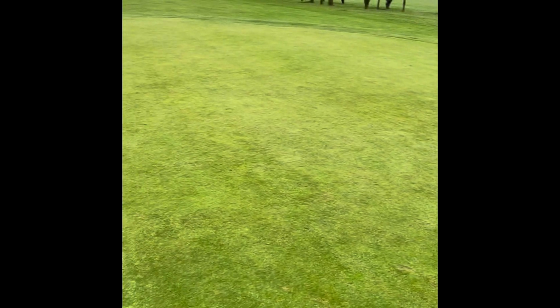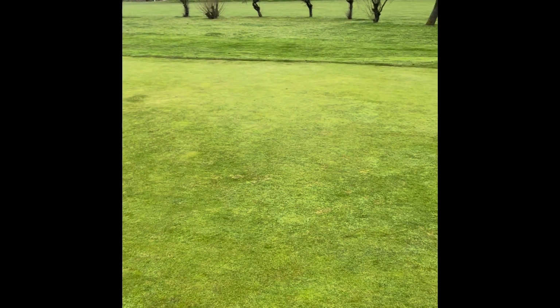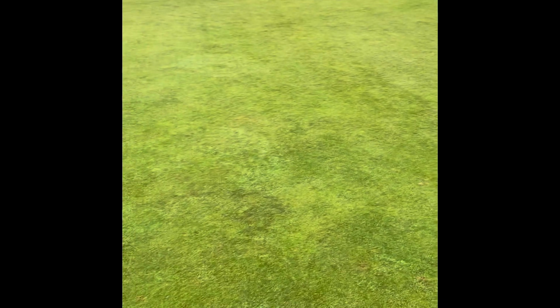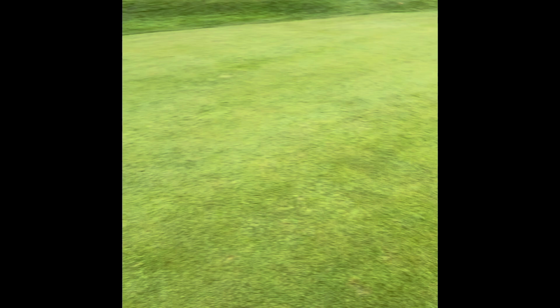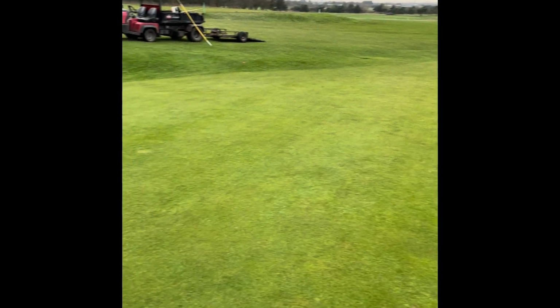Still cutting at the winter height, so we're still at 5 mil, but we're not cutting very often at the minute. You don't this time of year. A lot of rolling, switching off, things like that. But on the whole, like I say, they're really quite good. A few disease scars kicking around, nothing active disease, just a bit of scarring. See a little bit on the 7 here. That's from when we had those mild conditions over Christmas, and we had a little outbreak of disease.